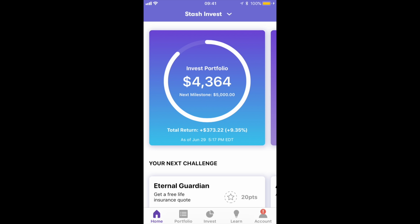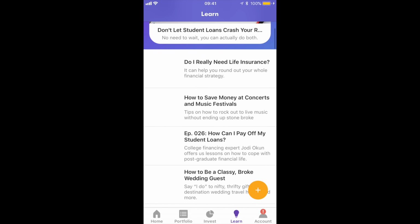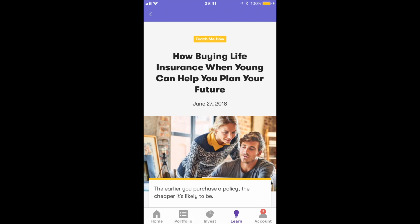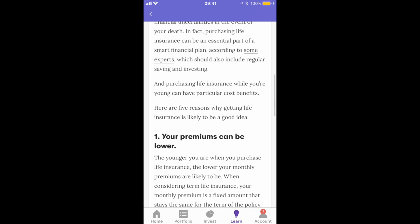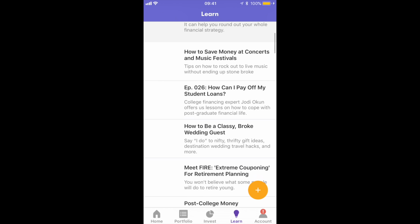So let's go over here to Learn. I really like how Stash does this, because this is a little section where you can study and learn about investing, and there's all sorts of different topics. You can spend a lot of time here. Do I really need life insurance? You can click on this one and it'll take you to this little article, and you can brush up on your information about life insurance. If you don't know a lot about life insurance, you can learn a little bit here. And this is one thing I really like about the Stash app.